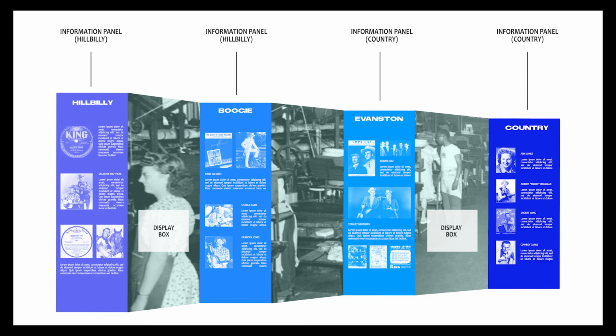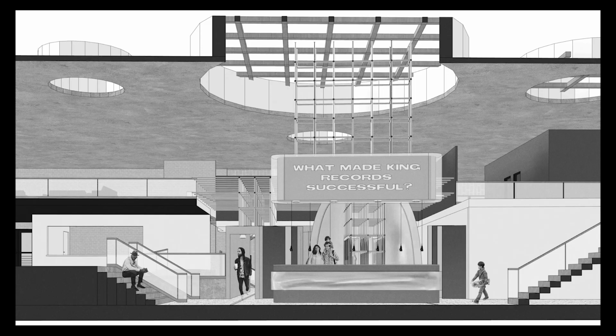On opposing sides of the display cases are accordion-style panels that focus on all of the genres of music and many artists within each genre to provide visitors with a more holistic idea of the accomplishments made over a 30-year period. At the center of the exhibition space is an audio station labeled "What Made King Records Successful?"